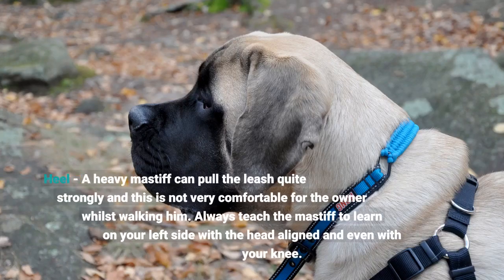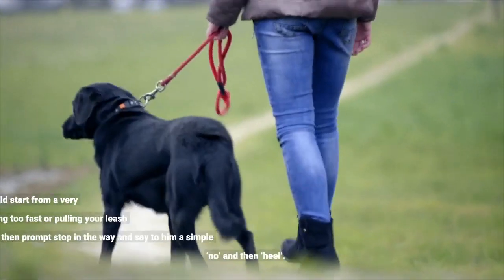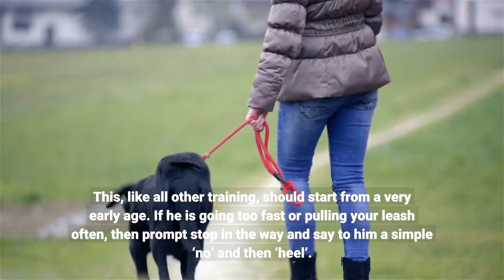Heel. A heavy Mastiff can pull the leash quite strongly, and this is not very comfortable for the owner whilst walking him. Always teach the Mastiff to walk on your left side with the head aligned and even with your knee. This, like all other training, should start from a very early age.